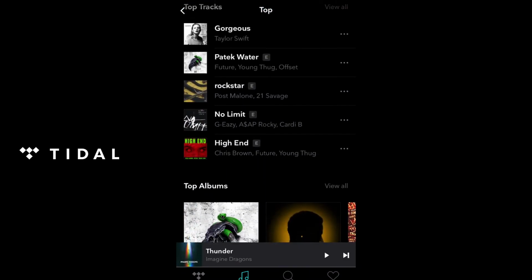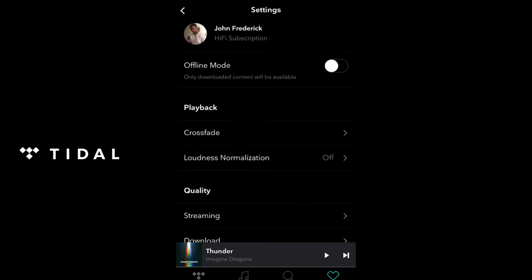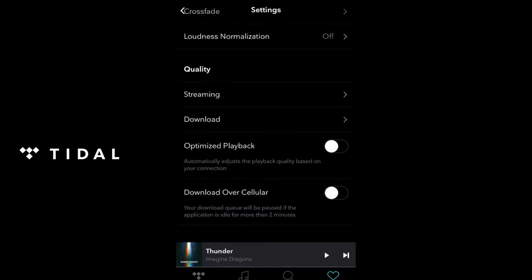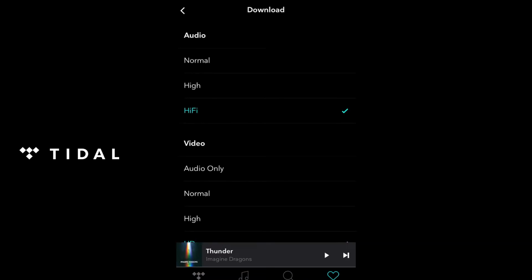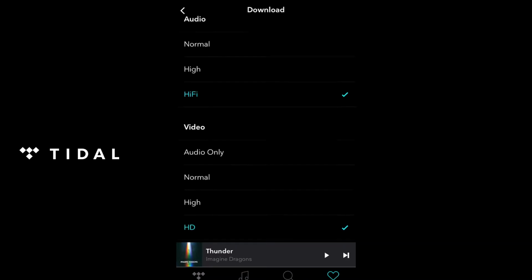Also, in the settings, you can set your quality of music if you're on Wi-Fi or if you're not on Wi-Fi. And this comes in very helpful when you don't want those high fidelity soundtracks to eat up a big chunk of your data.